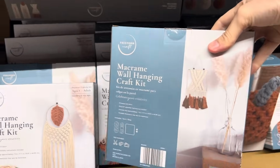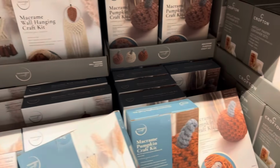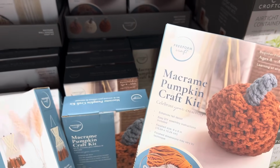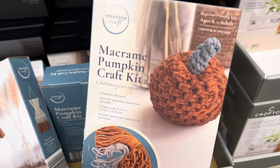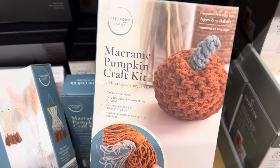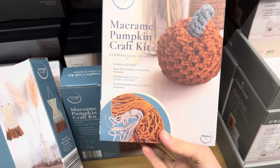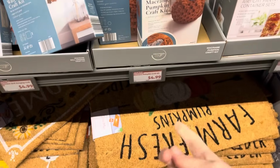How cute are these? I love these so much. Macrame is so satisfying, I feel like. Now, I would have never thought that this was macrame, but it must be the type of... See, this is where my part-time crafting comes in, because I'm just like, what? That doesn't look like macrame to me. But it's a pumpkin craft kit, and that looks really cute and super fun. And look at, everything's included, and hopefully it's easy.